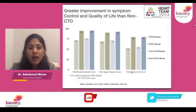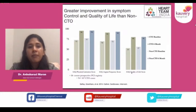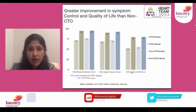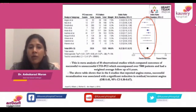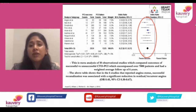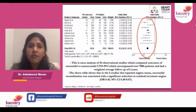We know Grantham et al. and Safley showed that after successful CTO PCI, patient morbidity outcomes such as quality of life, angina scores, etc. improve. And again, Stefan Rinfret et al. also talked about in their 10-year observational studies, which included over 7,000 patients, that after successful CTO PCI, you have less angina, improved morbidity, and improved quality of life.